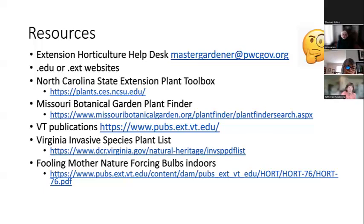Virginia Tech Publications, this is our website for getting publications, but I will tell you that it's under construction right now and you may have some difficulty finding some of the publications. So my suggestion is if you're looking up a topic, you can't find something at Virginia Tech and you don't find it at other .edu websites, then send us something and we'll try and do some research and help you.